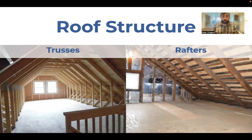And those trusses mean that you are A-OK for solar. You're not going to have any issue getting a structural permit. Your contractor won't have an issue getting a structural permit for your installation. If you have rafters, you are still most likely going to install solar just fine.